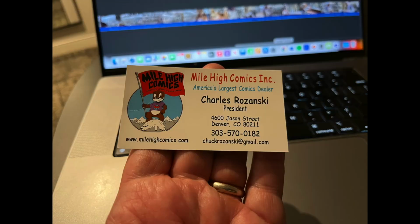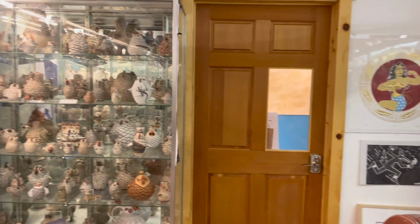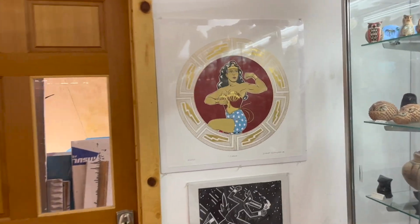These are grouped by genre rather than grouped by individual Pueblo, although these are all from Acoma. These are all from Zuni Pueblo. These here are different Pueblos. Some of these pieces are 1,000 years old over in here. Some of these are over 1,000? Yeah, some of them are way more than 1,000.